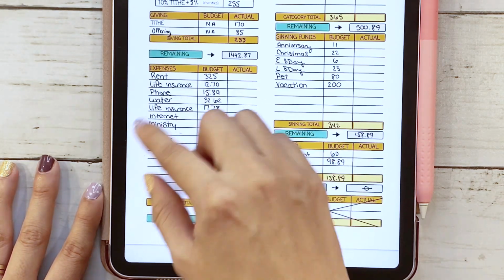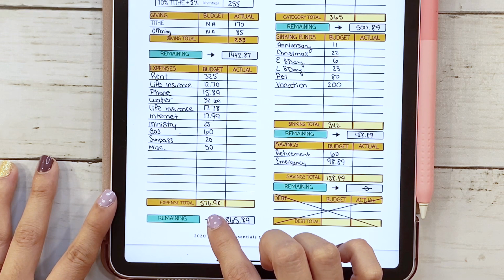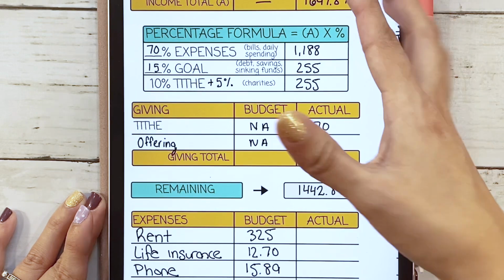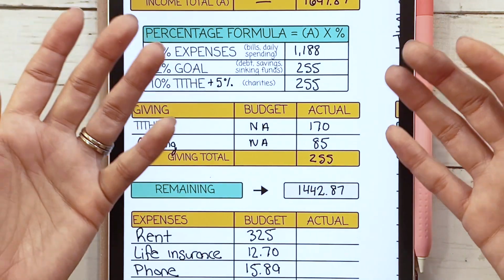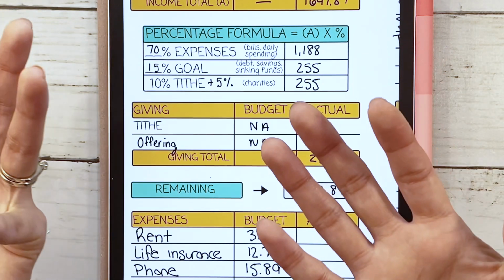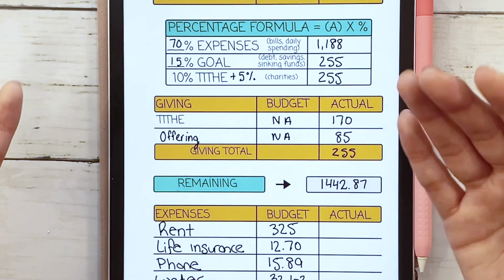So I took those numbers, and I wrote it in on the expense section of our paycheck budget. So the total expenses from this comes to $576.98. So if we look at the percentage formula, I wrote in here the goal for the expenses is to have 70% set aside for anything that leaves our bank account, anything that leaves our categories, because right now we are not cash spenders. But if you are, that would be for your daily spending, your daily cash envelopes. So in our case, $1,188 is what is our goal amount for our expenses, what we want to pay out.